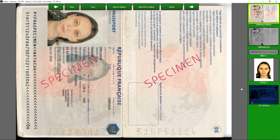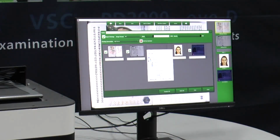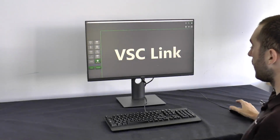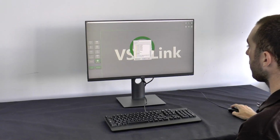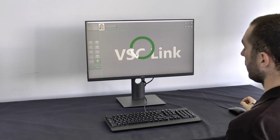So these are the results of our macro, and here we can click Save. Ensure all of the images and data is selected, and then we can select a particular folder on the network which can then be accessed using the VSC Link software. Now in a different location, using the VSC Link software without any VSC connected, we can import the images captured from the PDI and then begin our examination remotely.